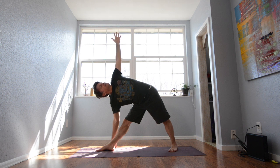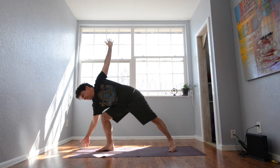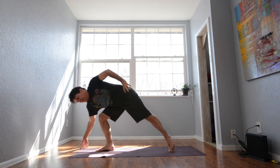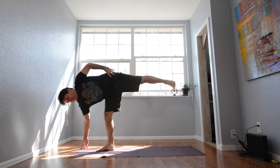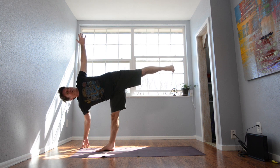Exhale, breathing in, exhale. For the first round, we're going to look towards the floor, bend the left knee, slide the left hand forward. You can bring your right hand to your hip so you can keep that hip honest. Lift your right leg up, extend your left leg. And then reach up, Ardha Chandrasana, inhale.